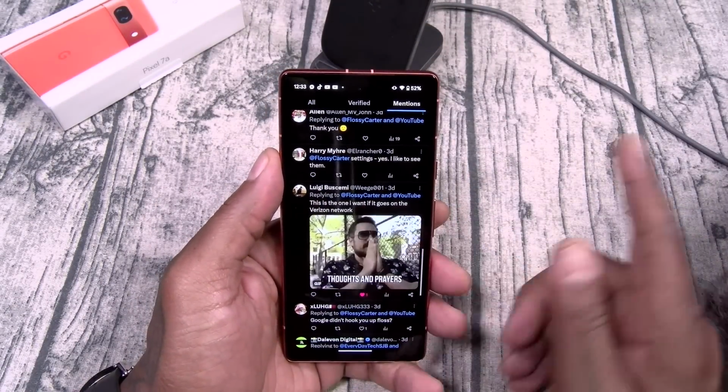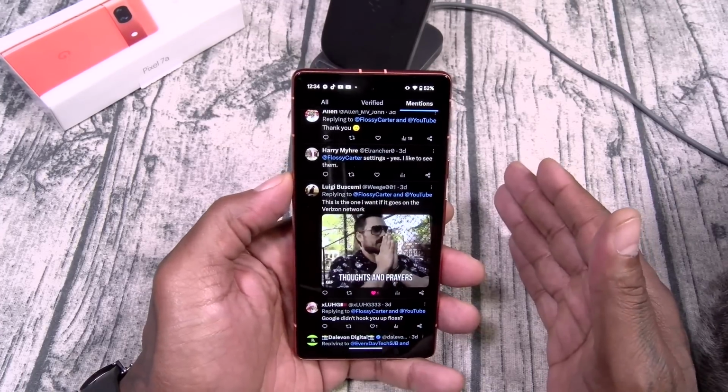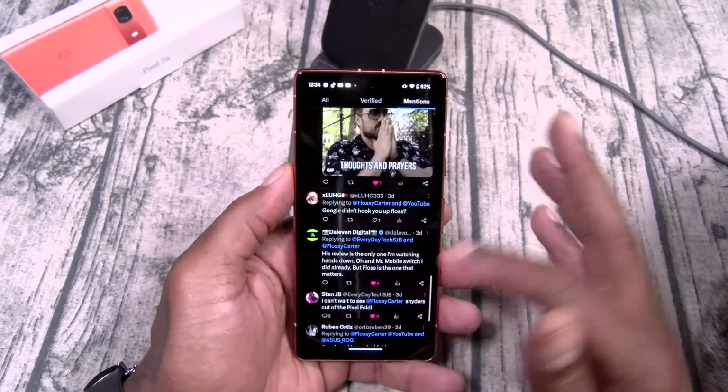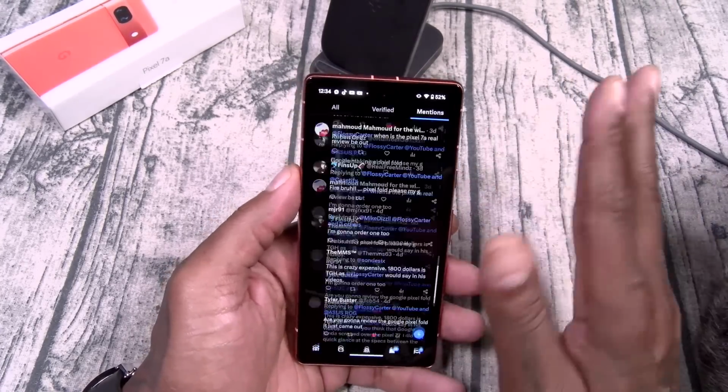Let's see this one go over Verizon Network. Now, look, a lot of people have been telling me that they got the Vivo X Fold 2 and they got it working on Verizon. I'm going to test it myself. I'm going to take out my Verizon SIM and test it myself. All right, anyway, let's see. His reviews. I'm waiting for Hands Down. Him and Mr. Mobile. Okay, so this is their Twitter.